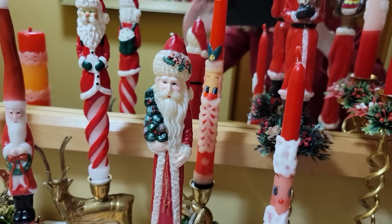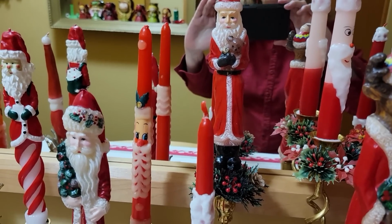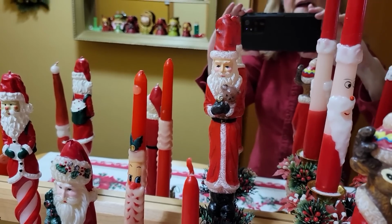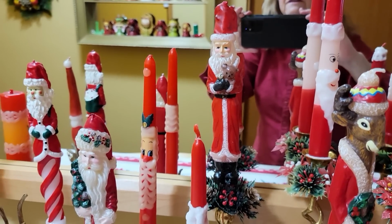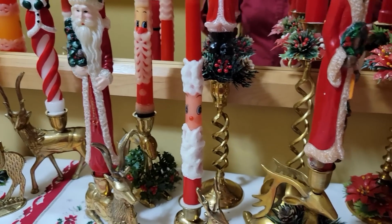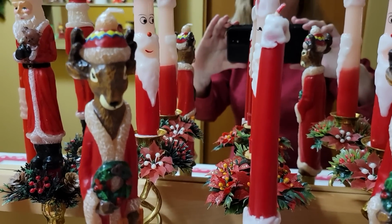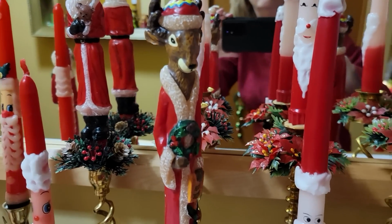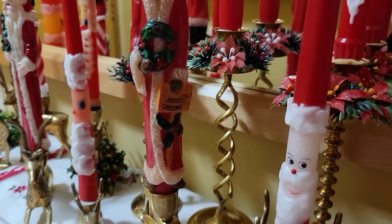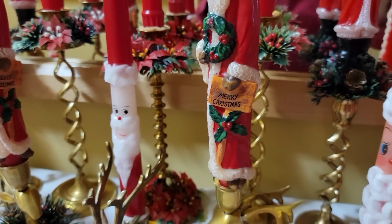And this is a Father Christmas. These thicker ones, much more figural, are by Robert Allen. And I used to find those fairly easily too. I sure don't see them anymore. They're fancier Father Christmas. And then I found a pair of these really cute reindeer. He's got a sign that says Merry Christmas. So there's 2 of those.